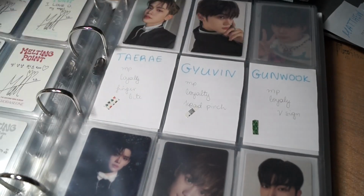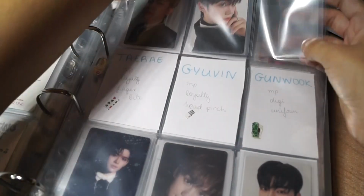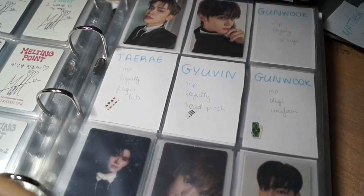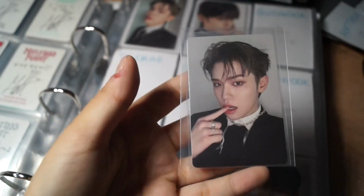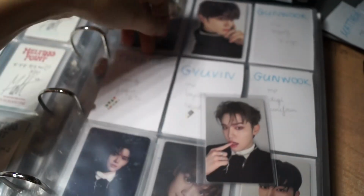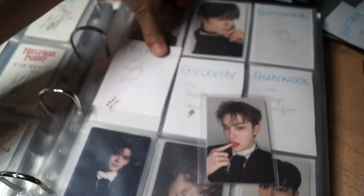Okay, and I'm missing this Gonuk, so I'm just gonna put that here. It's not this card, but I'll understand. And I have this finger bite Tere. Oh, sorry. So yeah, I really wanted this one. Who doesn't want this one?